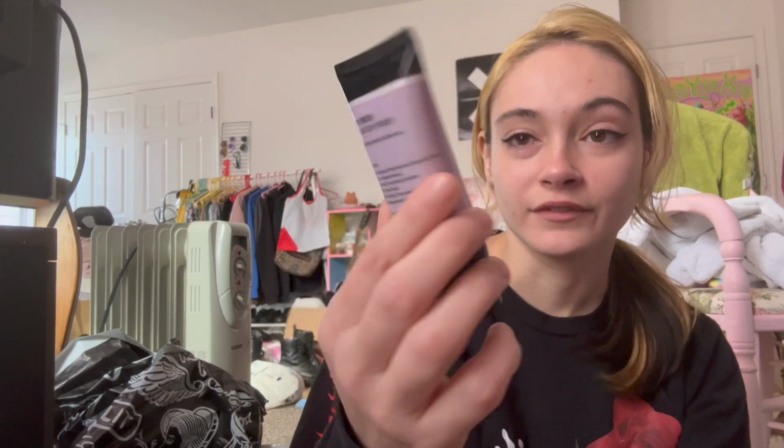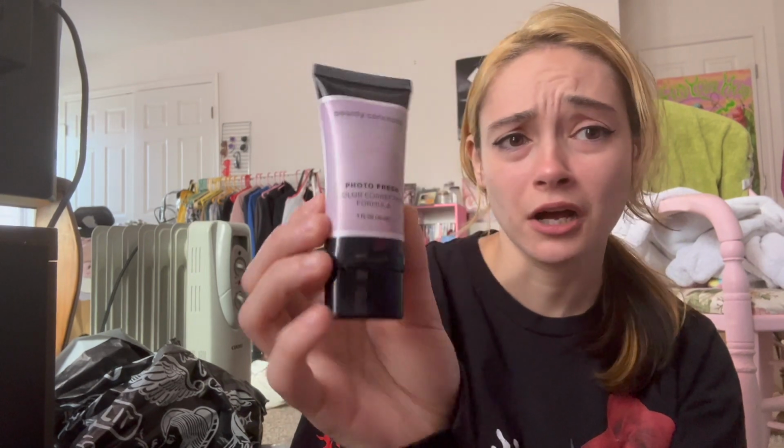Moving on to primers, I have this foundation primer. It's color correcting. It's from the brand Beauty Concepts. I got this at the same time with one of my other foundations, so I tried to use them together and it just didn't work, so she's gonna go. I usually use the NYX primer anytime I try to use primer, but I'm gonna keep this one and put it in my travel bag.